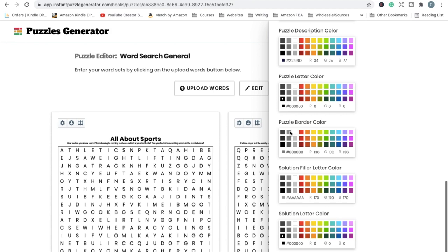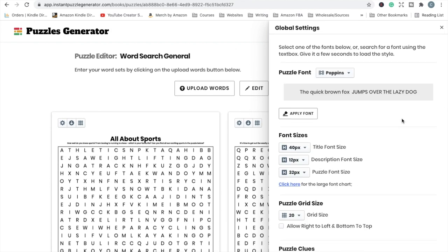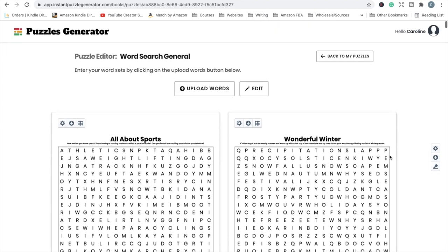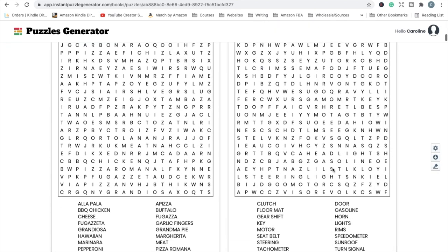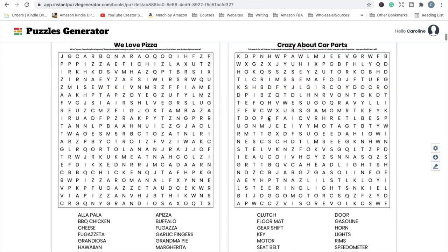And then you've got color settings here, but they are pretty irrelevant because you do not want to print your book in color on KDP. And so that is the global settings, and you can see that the description and the amount of letters in the puzzle has been updated for every puzzle.